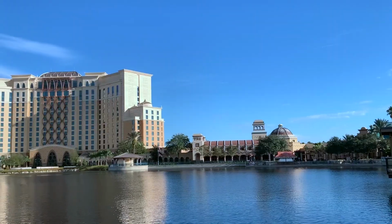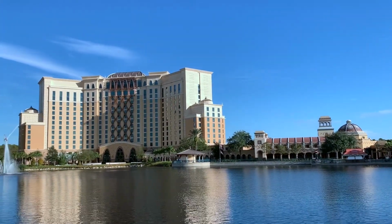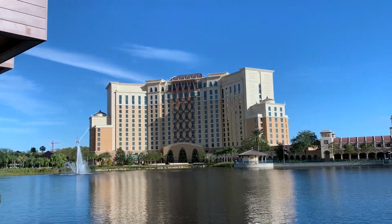Guys, today we are talking about Coronado Springs Resort at Walt Disney World. And we love this resort. Yes. I wish we could spend even longer at this resort when we do go, but on this trip, Liz, how long are we staying? A night. One night.